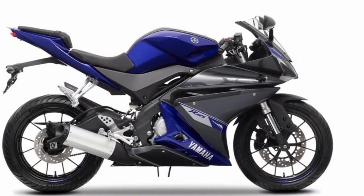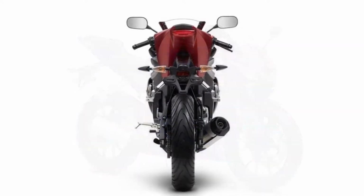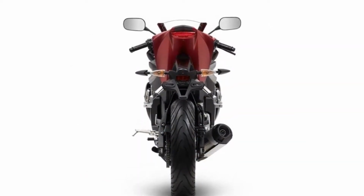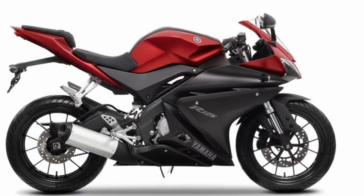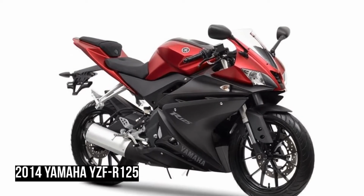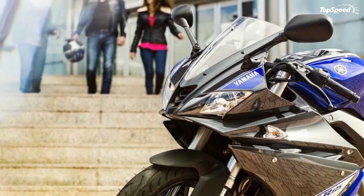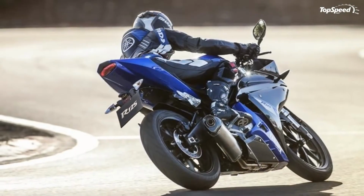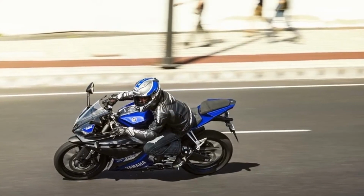Liquid-cooled 4-stroke single-cylinder engine. Featuring a free-revving short-stroke configuration, the liquid-cooled 125cc 4-stroke engine drives a slick-shifting 6-speed gearbox to give ultra-responsive acceleration. Equipped with a highly efficient fuel injection system, the latest generation YZF-R125 delivers thrilling performance with outstanding fuel economy.